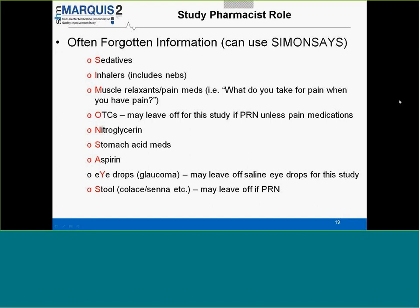OTCs, of course, if you find that they're not relevant, as we discussed at the beginning, you don't have to put them down if it's not clinically relevant. But certainly if you find that they're taking an OTC allergy medication and a prescribed one, you probably want to note that. So it's not something I'd leave off. I would say, what medications do you buy over the counter or from your pharmacy, as non-prescription? How about triglycerides? That's one that is very important, but sometimes they forget to mention it. Stomach acid meds, aspirin, eye drops, another one they leave off.